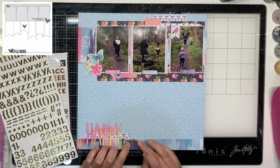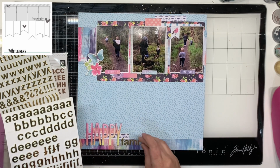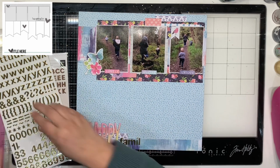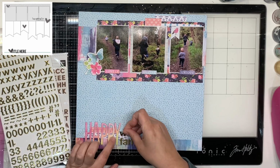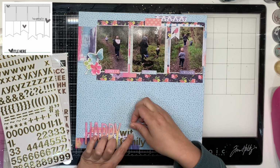So I do journal on my layouts. I don't do it on camera. I just don't love my handwriting, but I also don't love journaling under pressure, so to speak. So what I usually end up doing is creating kind of 5 or so layouts, and I'll put them in a pile, and then I'll come in and I'll date them, and I'll do my journaling, and I'll put them away in my album.